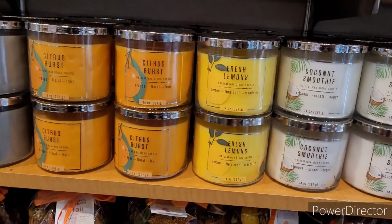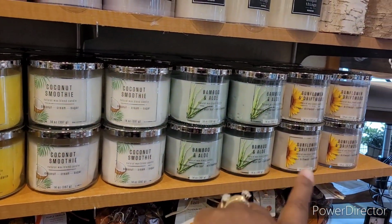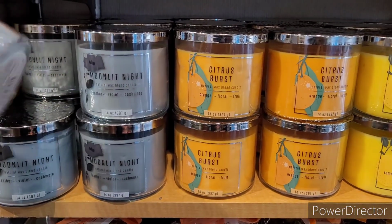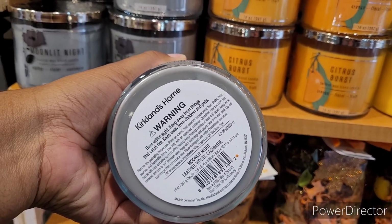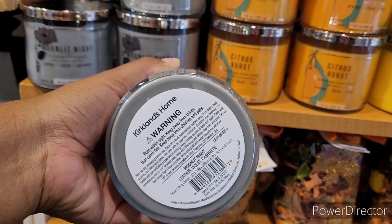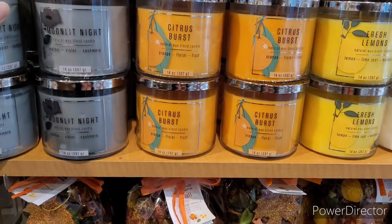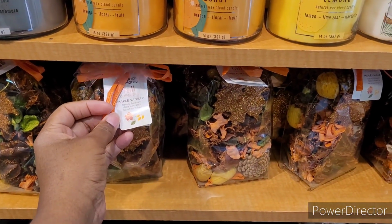They have fresh lemons. It's still like summer, some of them. Citrus burrs, coconut smoothie, bamboo and aloe, sunflower and driftwood. And then they have Moonlit Night right here. And let's see, I'm not seeing their price, but I'm going to say the most I've spent on candles is between 8 or 9. I'm going to go to the other section momentarily. They have their potpourri, maple, vanilla.